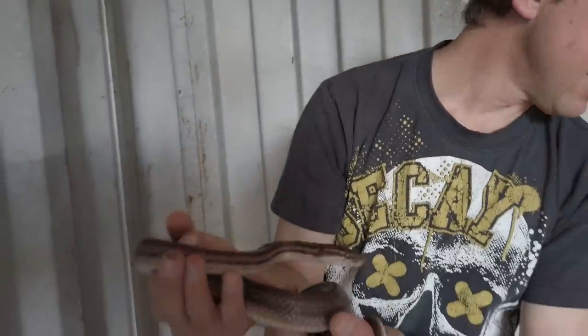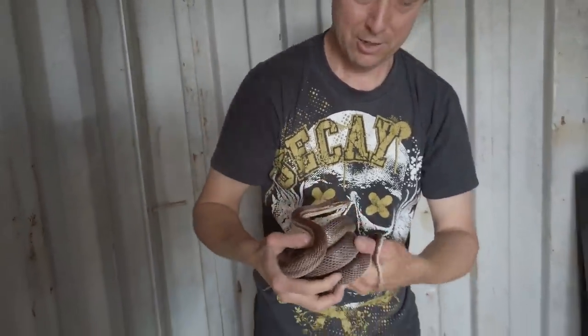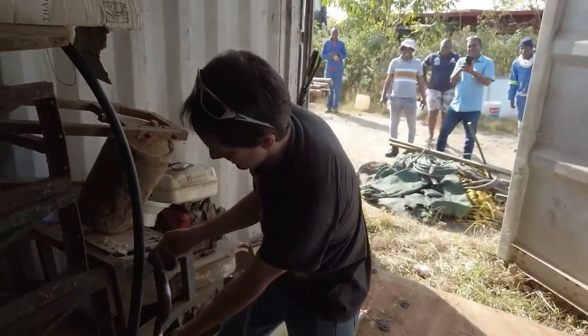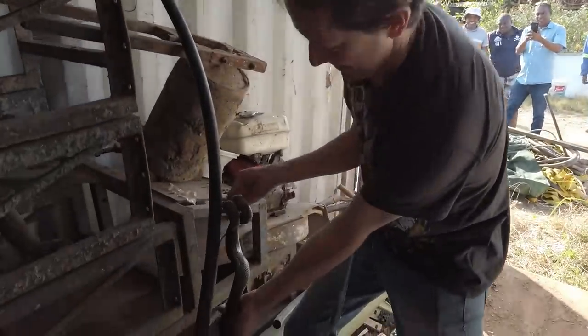Cool, we could take it outside and we can have a better look. He's quite accurate. He says about as fat as the pole. Yeah. Look at that.